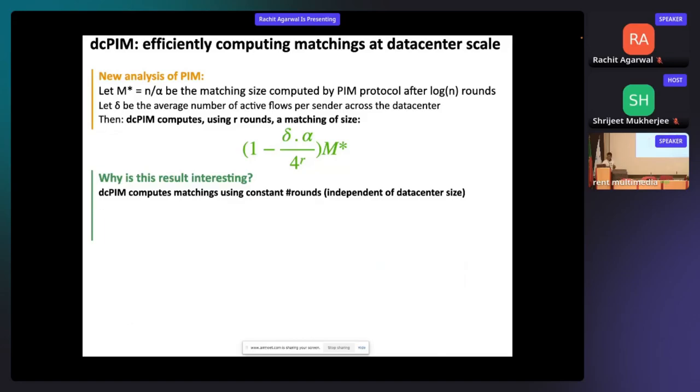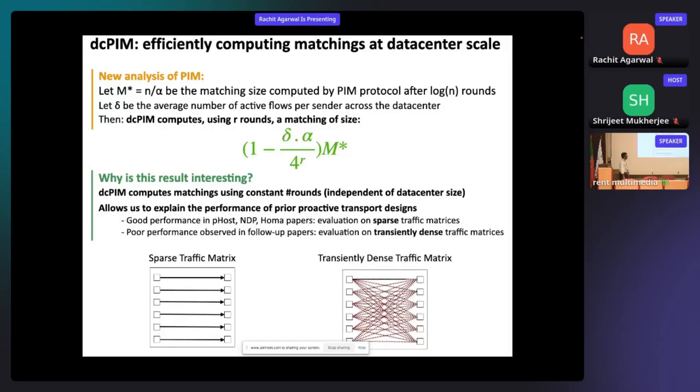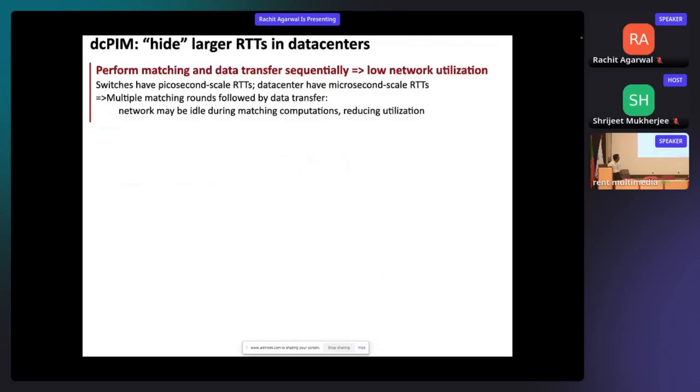And I showed that my own paper and some of the other papers had good performance because they were evaluated on very sparse traffic matrices. In practice, when you're only evaluating on very, very sparse matrices, like average being one or two, these protocols work fine. But as soon as you give them even slightly denser traffic matrices, which actually happens in practice, MapReduce being one example, right? They messed up. So all the performance that pHost and other papers were getting was really good because of sparse traffic matrices. And as soon as you give them dense traffic matrices, they start showing problems. And I'll show you some results. So this was one of the things.